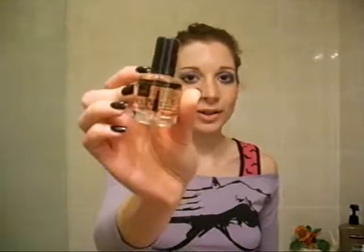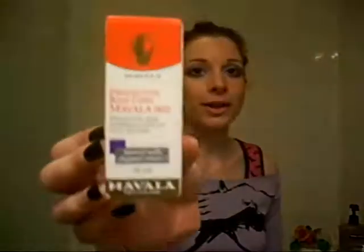This is another top coat which apparently is very big in America. It's called Luxe Wet. It's quite good, but just doesn't dry quite as fast as Seche Vite. An Essie one. This one is a non-yellowing top coat, which is meant to have sunblock in it, but I don't like this one as much. I've also got this Mavala base coat which I haven't tried yet, so I'll let you know about that.